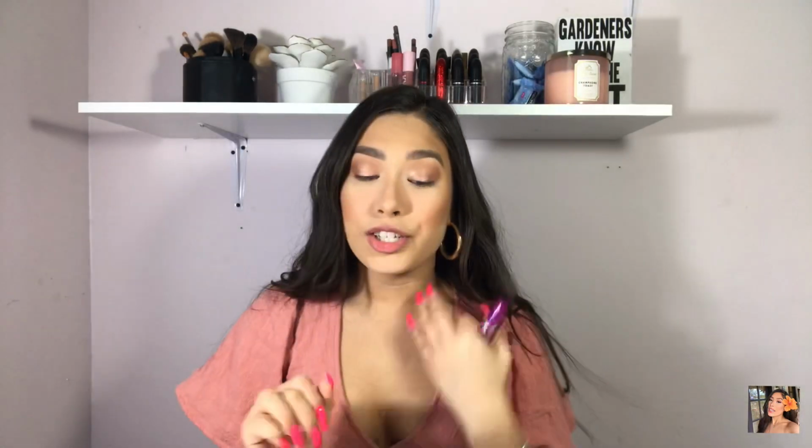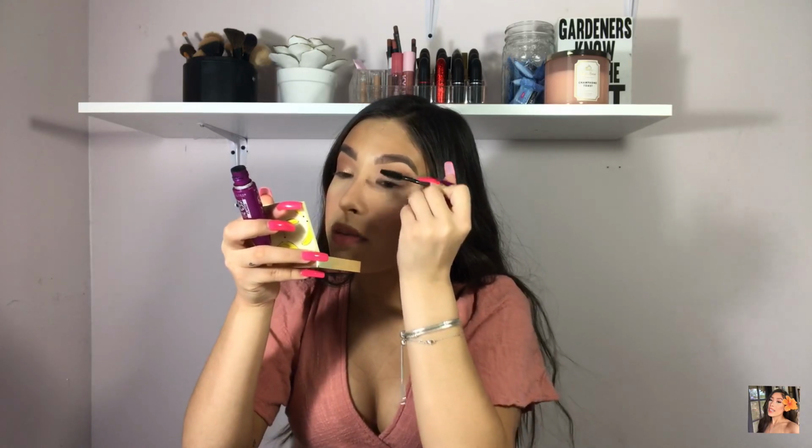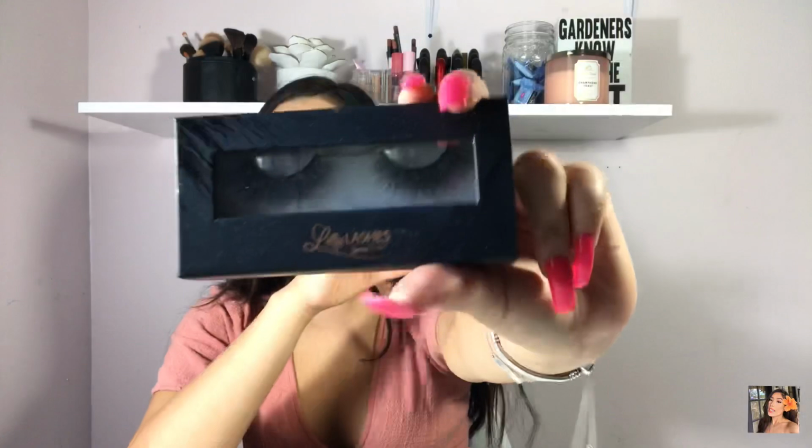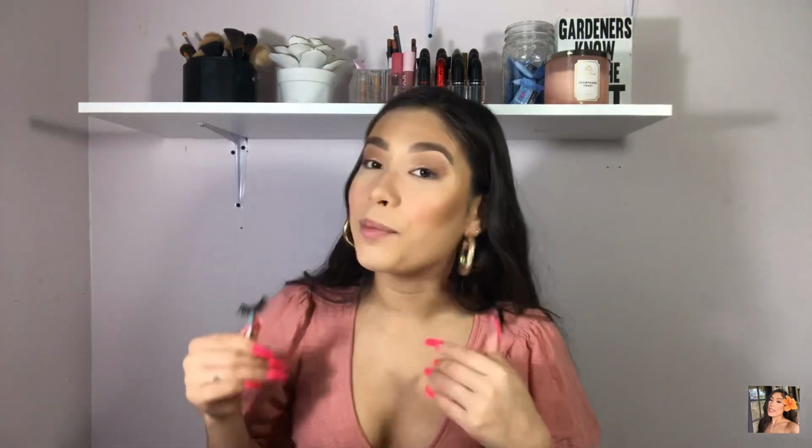So for lashes, your girl kind of splurged a little bit. It kind of did hurt to purchase these, but I figured for someone who wears lashes literally every day, it just kind of makes sense to invest in a good pair that will last me a long time. The Lily lashes in the style NYC. So let's see what that looks like. I have my little cutting scissors. I'm gonna go ahead and apply them on, and I'll be right back.